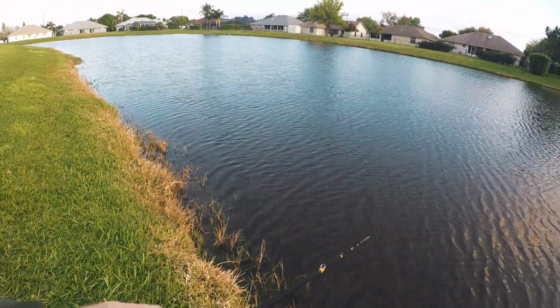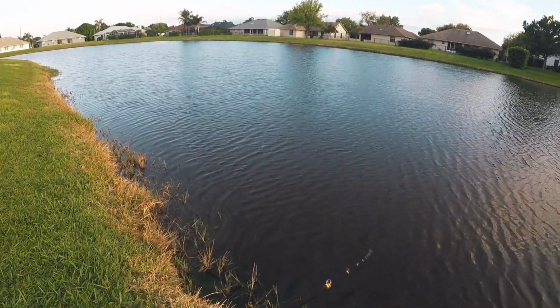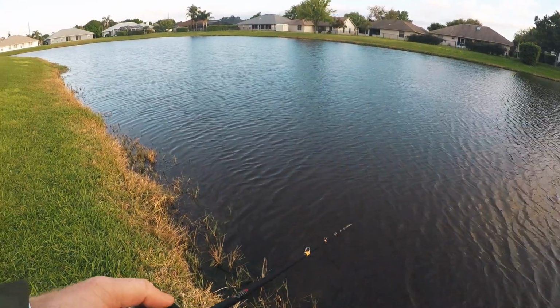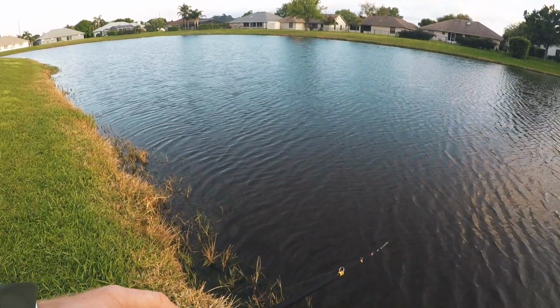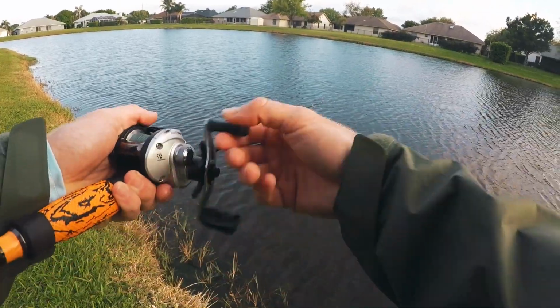Two bass for Mr. Live Target Frog. Why won't you get me a big one right now? Come on, Froggy. Come on. Come on, man. Come on. I know you want this. I know you want this Live Target. I know you want this Live Target all up in your gullet for dinner.